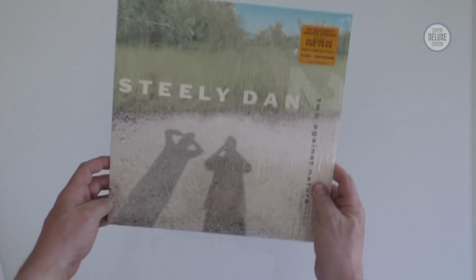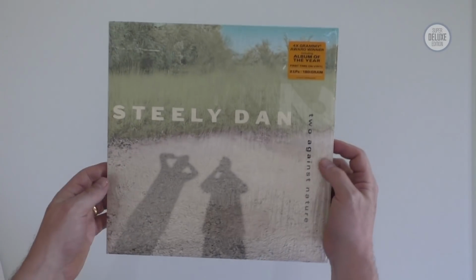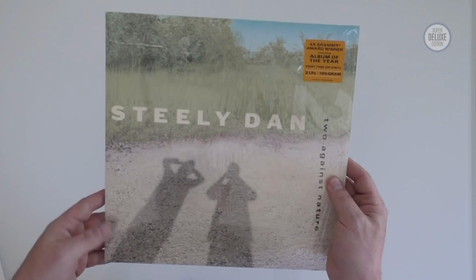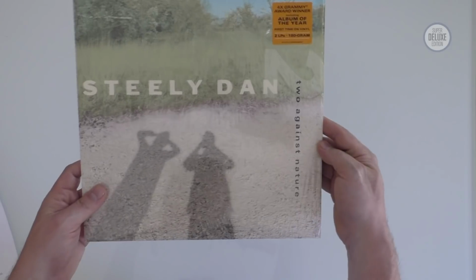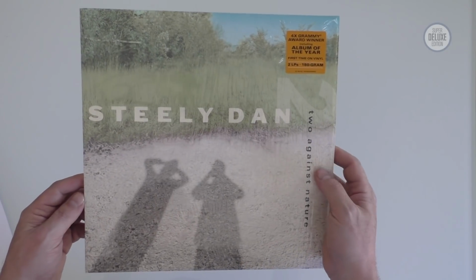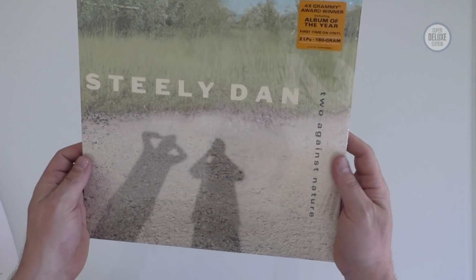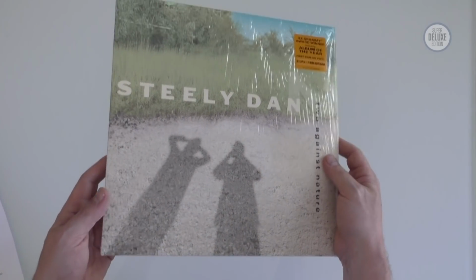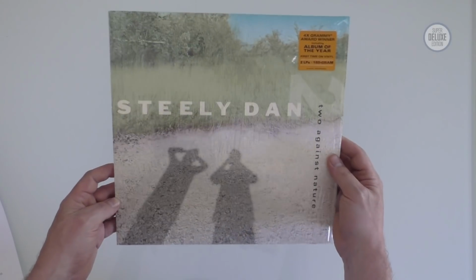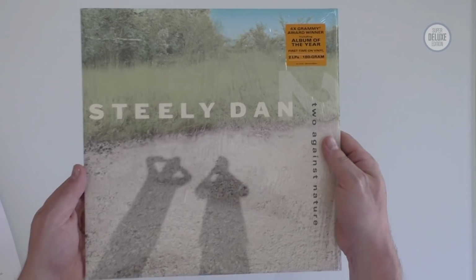Now then, Steely Dan. Let's talk about Steely Dan. I know this isn't a 1970s album, but they are 1970s artists really, aren't they? So I thought we'd just include this. This was their comeback album from 2000, Two Against Nature. First record for 20 years since Gaucho in 1980. And because it was released in 2000, it was never released on vinyl because no one wanted to buy any new vinyl in the year 2000. So the record companies want you to think anyway.